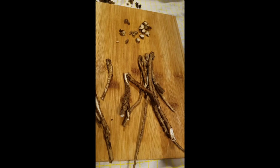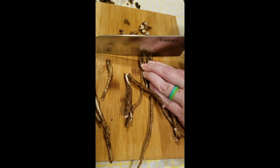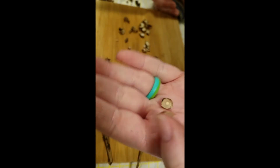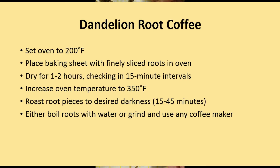So right now I'm just chopping up the roots into really nice fine little slices. I want them to be nice small little pieces like that. And then eventually they're going to go into the oven, and I'm going to just put the oven at a pretty low temperature for an hour or more and let them dry out before I roast them. When I roast them, I'll be increasing the temperature and roasting them for a little bit less time.